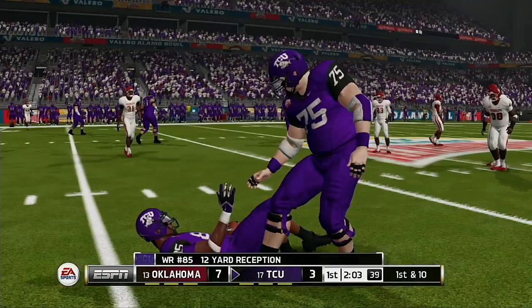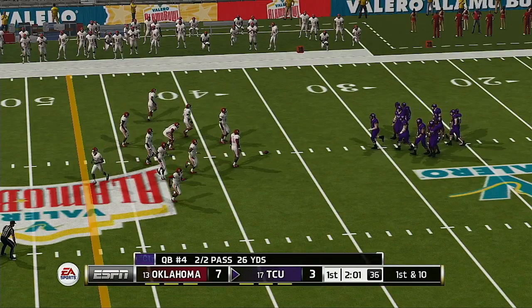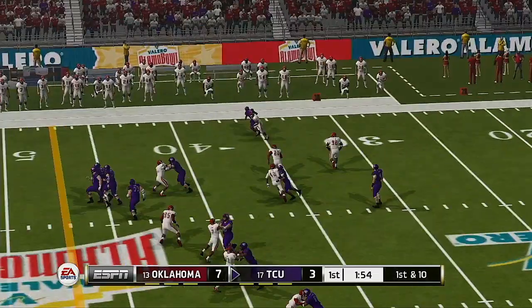He goes at the 37. Looks like the defense played the run that time. With this offense, you've got to be ready for a pass on any down in any situation. First down, 10 to go. Ball on their own 37.